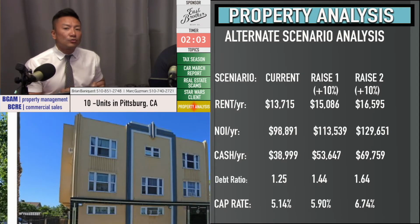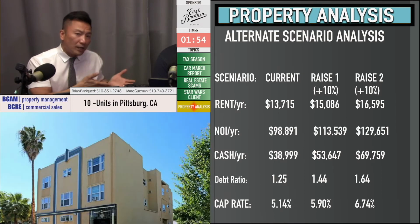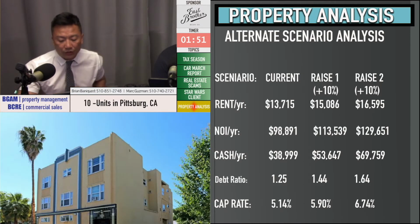So again, these are all various wins that I'm looking for whenever I'm looking at placing my clients, taking them into another property after selling a smaller property or a relinquished property from a 1031 tax-deferred exchange.